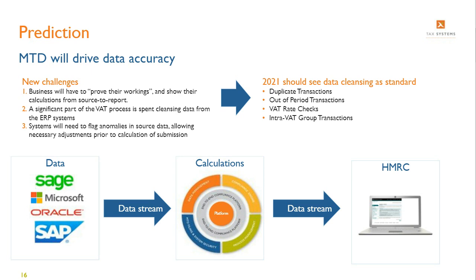So we are seeing people asking for this a bit more, rather than have these checks that typically would have been done in Excel. A lot of institutions that we work with will say, here's our 50-page VAT reporting manual, and one of the sections is around how we do out-of-period transactions. That tends to be, we go to this Excel, we filter to any date outside of the quarter, and we look at those manually. We're seeing people wanting to build those in more automatically, and into group transactions as well.